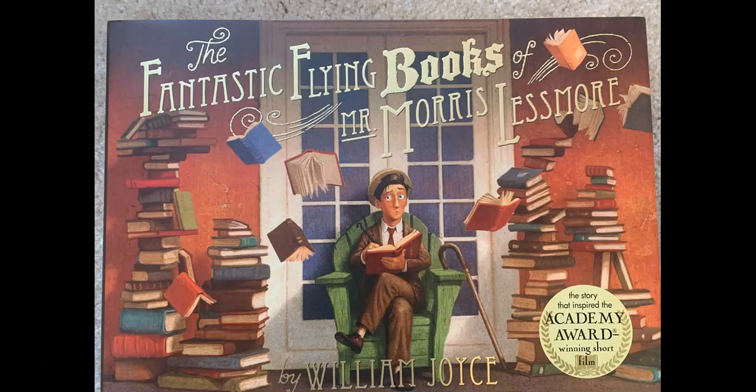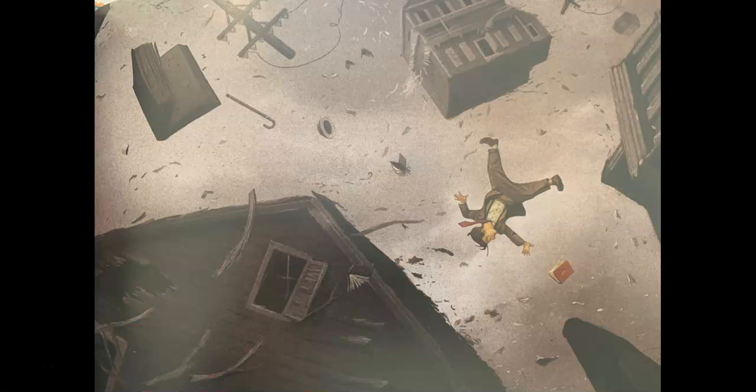The book that I've chosen is The Fantastic Flying Books of Mr. Morris Lessmore by William Joyce. And this was recommended to me by a friend of mine at church who took this children's literature class a few years ago at BYU Idaho. And this is one of her favorite picture books, and it is now one of my favorites.